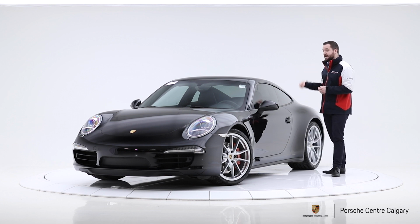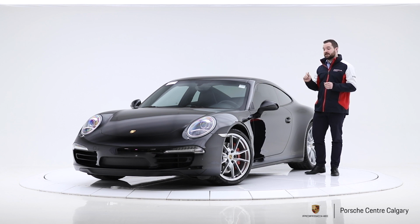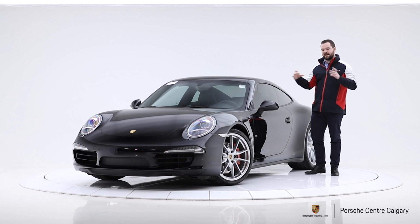Going around to the back, they did a few things back there. One, the clear tail lights. They would have been kind of red otherwise, but they optioned this one to be clear and did the model designation delete, so it doesn't tell you back there that it is a Carrera 4S. It just says Porsche on it and leaves the rest to be unmentioned.